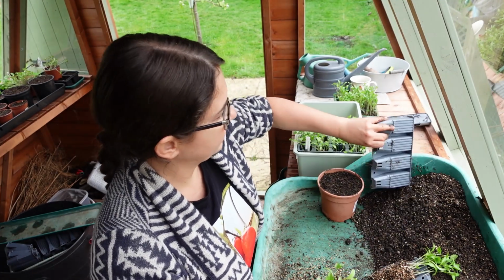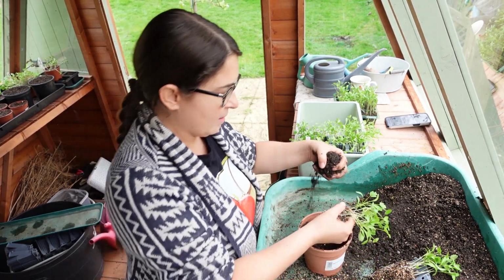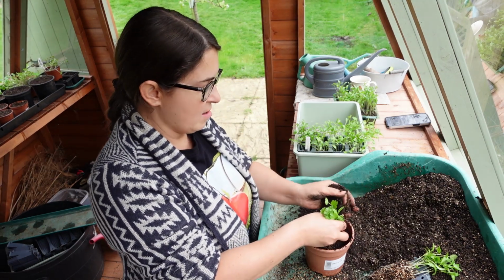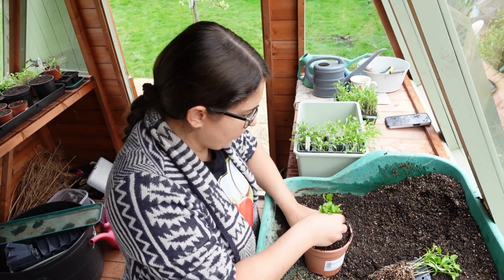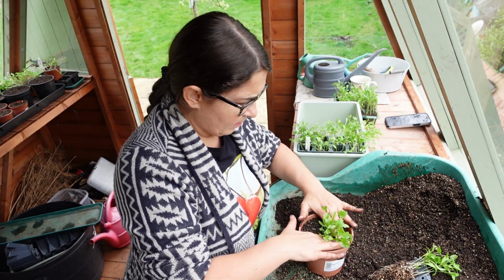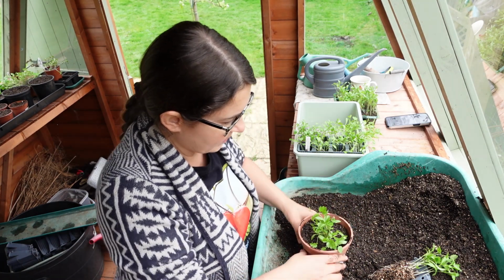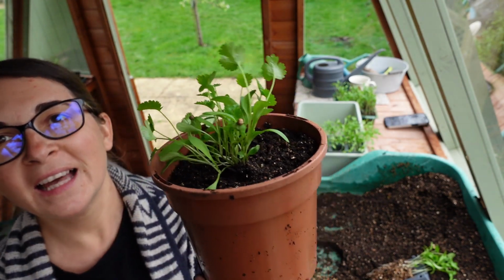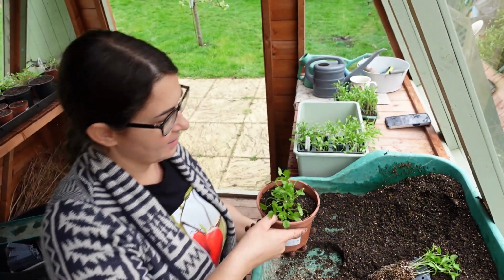Right, I think I'm going to put this deeper. I'll leave it as a clump. I'm just going to give it a bigger pot so it can spread, and hopefully we can harvest this coriander very soon. Look, you can see some of the coriander still hanging on those leaves. And this is now done.